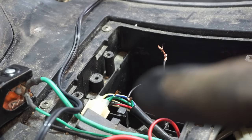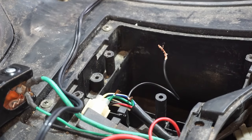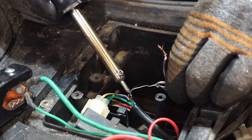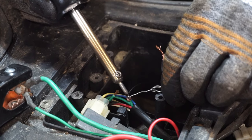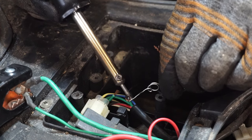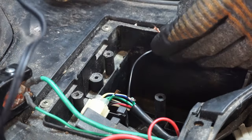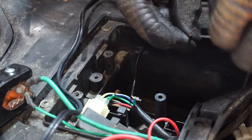Alright, I've got this black wire I'm going to attach and connect the bridge between that green wire and that green wire. For some reason that was cut. I'm not really sure why, but that connects right to the CDI, so I don't really like that too much. We'll solder this together here. We get a strong connection. All right, and then we'll connect the other end of it here.